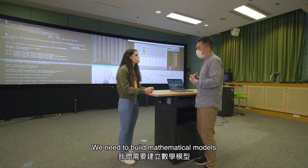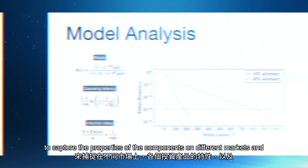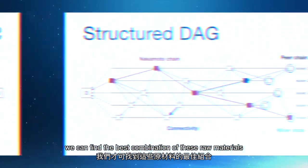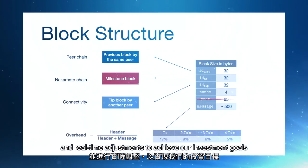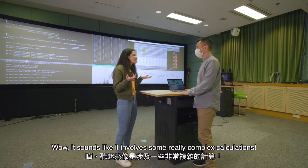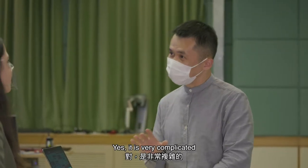We need to build mathematical models to capture the properties of components in the different markets and how they interact in different combinations. Through solving these models, we can find the best combination of these raw materials and make real-time adjustments to achieve our investment goals. Wow, it sounds like it involves some really complex calculations. Yes, it is very complicated.